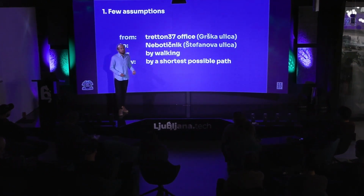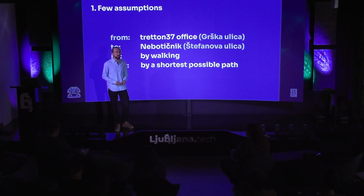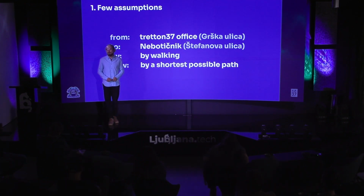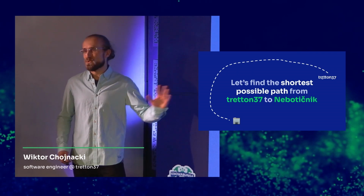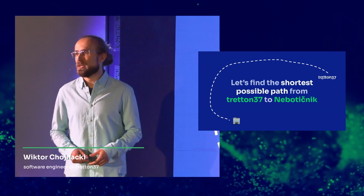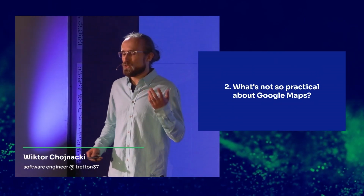How we want to get there is by walking, because if you want to drive to that place, there are already plenty of good solutions for how to get there, but we try to walk. And just to be clear, because we can come up with any length of path, we are trying to find the shortest possible path. So just to sum this all up, we're trying to find the shortest possible path from Treton 37 to Nebotičnik.